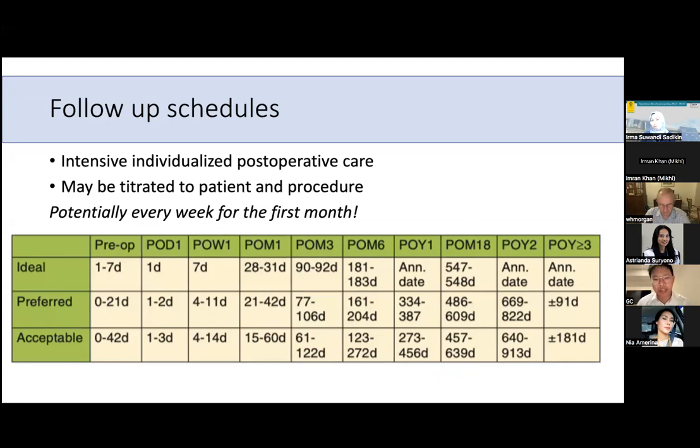So I say, you and I are going to be seeing each other every week for the first month after surgery. And so really it's a bonus when they don't have to see me, because I'll see them on day one, I'll see them on week one. And depending on week one, if they're travelling really well, sometimes I'll give them a 2-week break and see them either at the 3-week post-operative period or even the 1-month post-operative period.